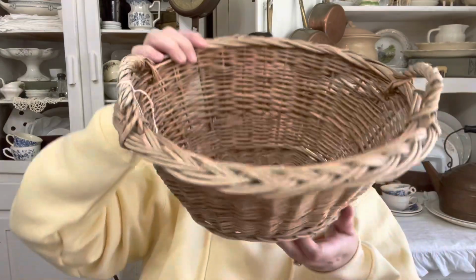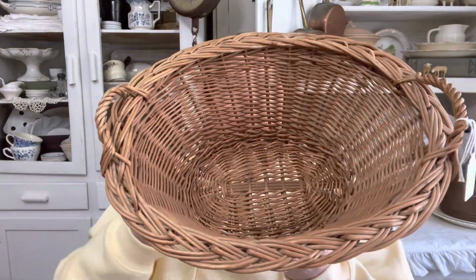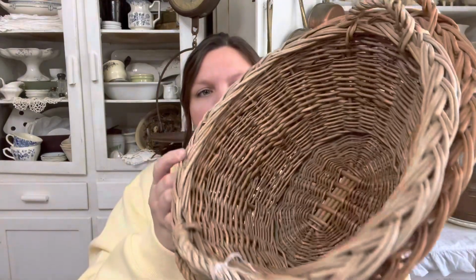In my last thrifting video, I thrifted a basket like this, and I actually wound up finding 2 more. So I paid $5 for this one, and then I also found this one, which is a little bit larger, and this one was $5 as well. And I think these will be great storage baskets for my laundry room or my kitchen, especially with me redoing them for spring. And I just love the color of the wicker on them.